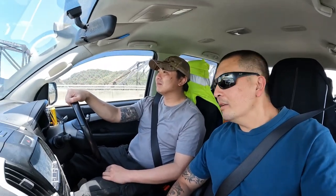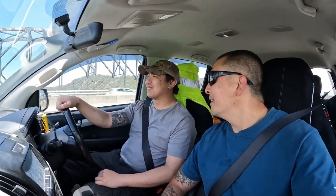So on this trip, I'm heading out to Hawkesbury with a couple of mates, and today I'm riding shotgun. In the driver's seat, we've got another yours truly, Snap on my strap. And out the back, we've got another mate, Ty.